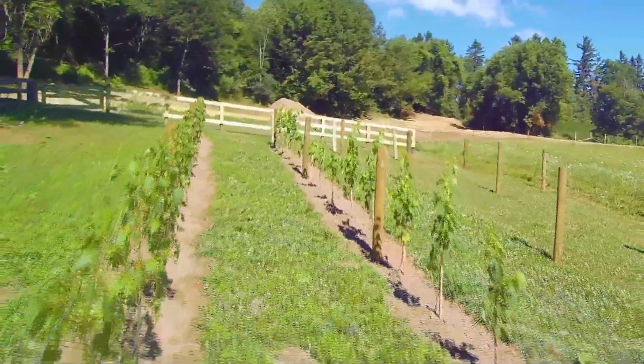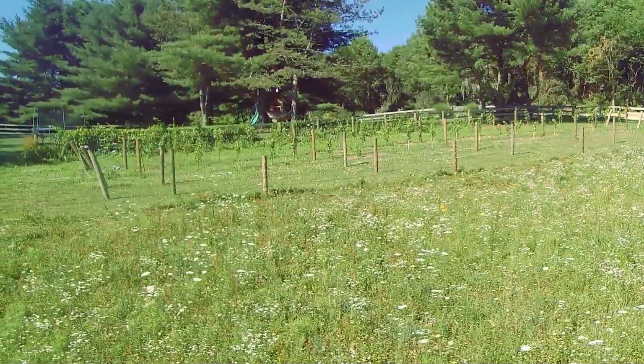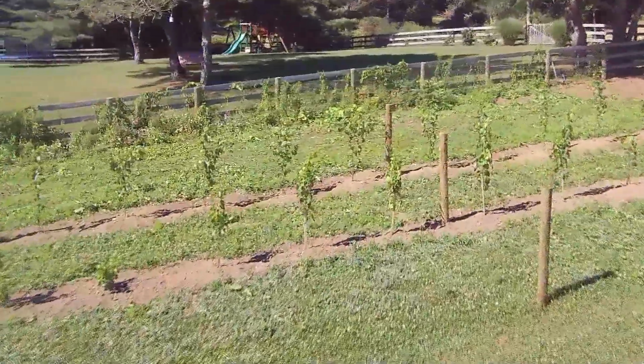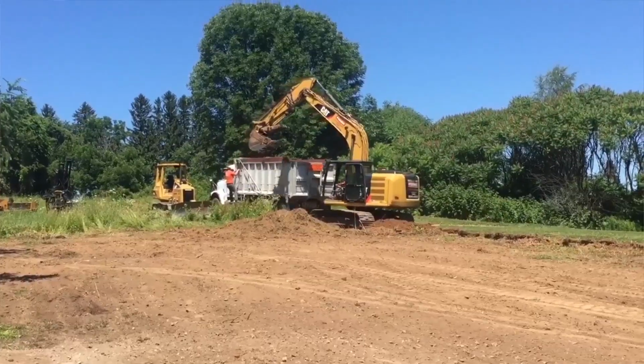The third phase of the project was trellising for some grapes. And that's really right up our alley and kind of dovetails into what we do with fencing. We simply pound posts in, and then we string up a high tensile type of wire that the grapes can train to. What I like about a project like this is it allows us to use all of our abilities and our equipment. So we're able to do the full line of excavation as well as the fencing.